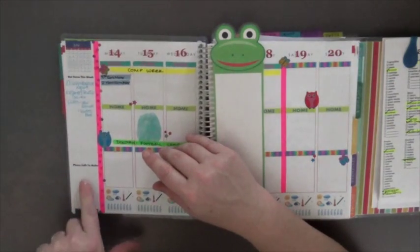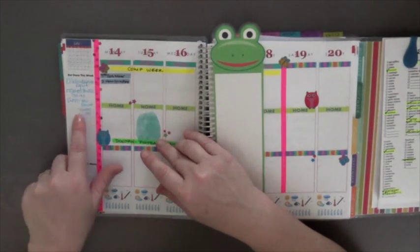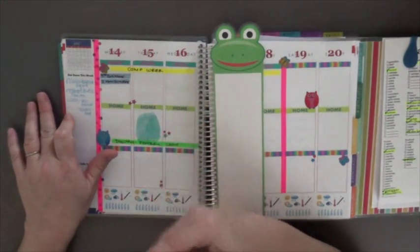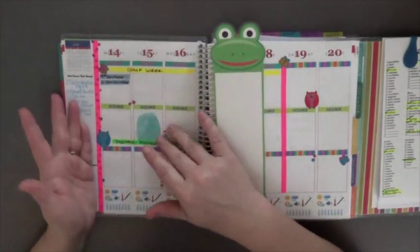I actually probably could have put the call AT&T down here, but it's more of things I have to get done, so it wasn't necessarily phone call specific. It was things that I need to do. I need to order the remote and I need to order the box, so that's why I put it up here.